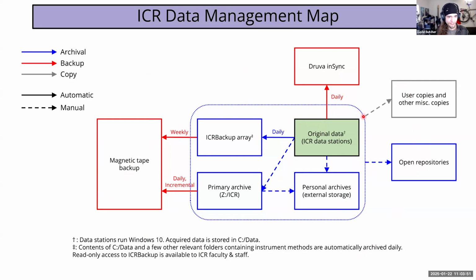The original data is typically born on and remains on the data station, like what I showed you before. Previously, these things were automatically backed up to a backup array that we had, but this array is going away because of increasing data volume requirements and the complication of maintaining it, as well as cybersecurity concerns. The magnetic tape backup that we've relied on is also not going to be as useful in the future because the storage requirements are getting too large and the system is getting too expensive to maintain. So this is going to be going away.